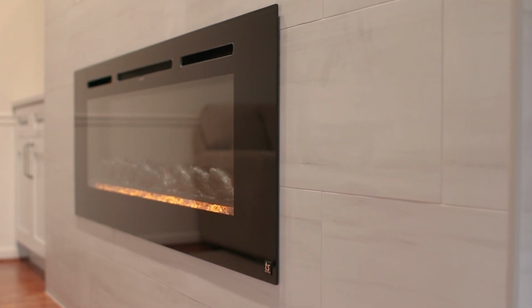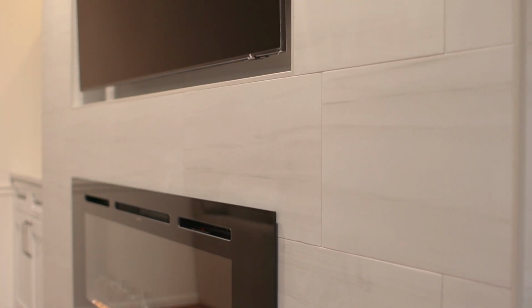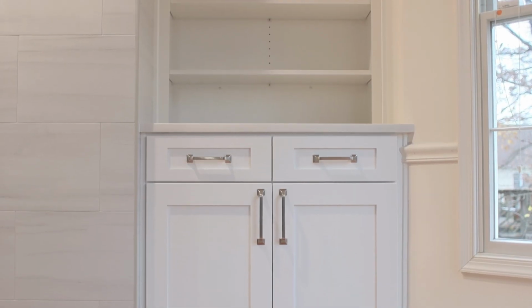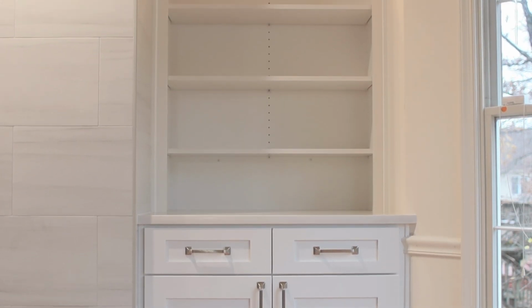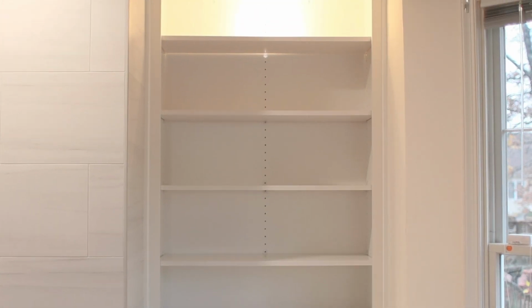I really like that it's set into the wall, that there's no sharp edges for anybody to have to worry about, like running into or hurting themselves. I also like the cabinets on the side to get more storage, and I like the lights that go there. I forgot that they were getting put in, but I like them in the end. Yeah, I think overall it all looks great.